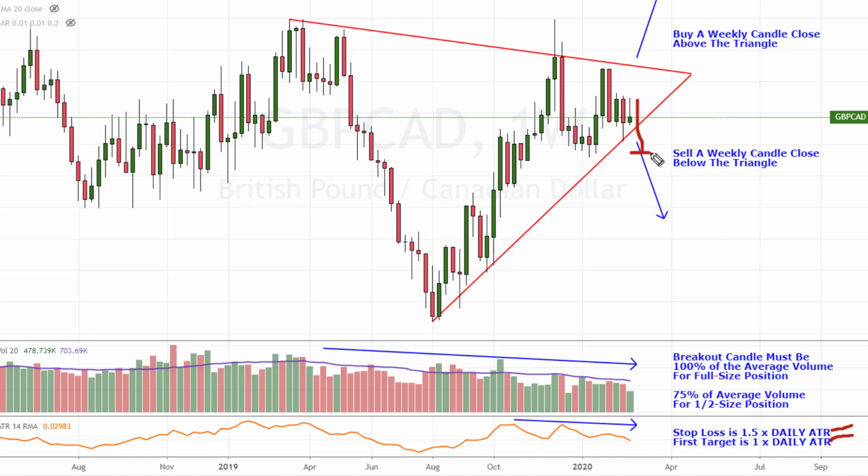So let's say, for example, this were to break to the downside like this and close here, and just ahead of the close you took a sell position right there, right at the close. On that day, you will switch to the daily chart and look at the ATR on the daily chart. Multiply that by 1.5, measure that distance above your entry, and that will be your stop loss. Measure 1 ATR below your entry, and that will be your first target.